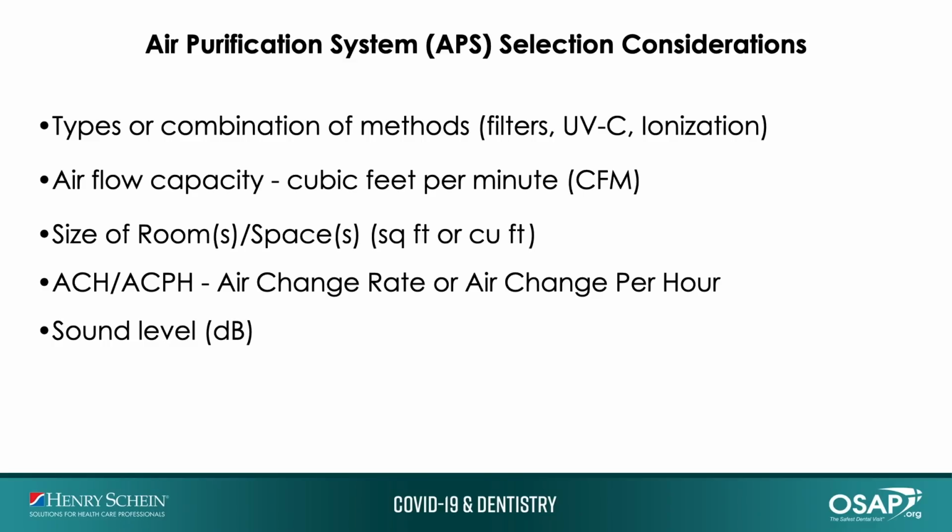So a nice constant sound level is nice. And then with filters, you have replacement costs. With UV lights, you have replacement costs. So when you consider it, look at some of the specifications of what the continued use costs over time is.